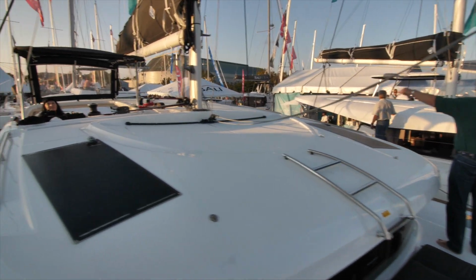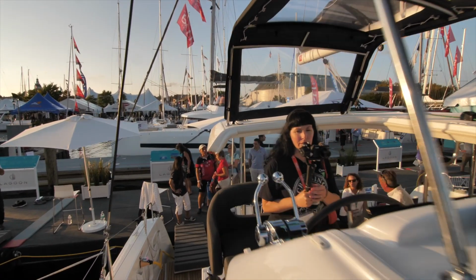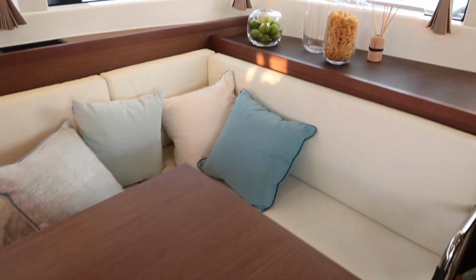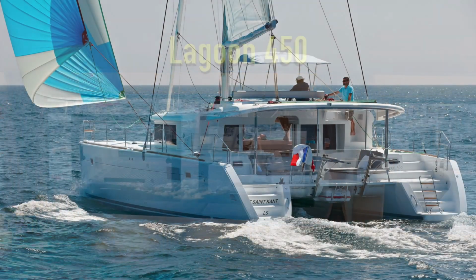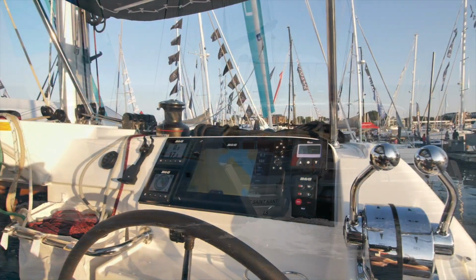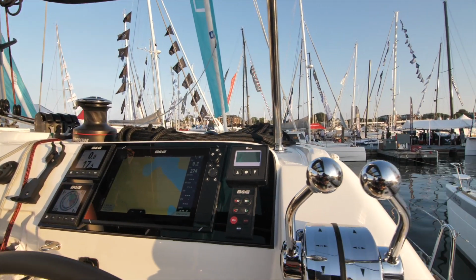Now, newer isn't always better. We've noticed with the newer models, everything is very squared off. You'll notice that later when we're looking at the tables. A lot of tables and furnishings are very square, no rounded edges. So Janice tends to like the rounded edges better, so sometimes we enjoy the older models like the Lagoon 450. Last year was one of our favorite production boats, so you'll see that in a future episode. But just so you know, this one's newer, 2019, and you're going to see some differences.